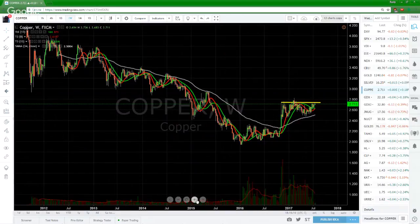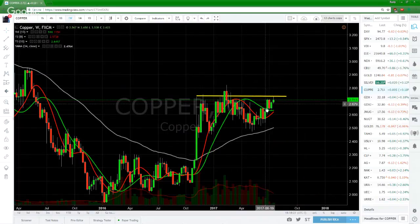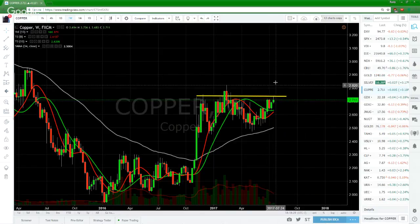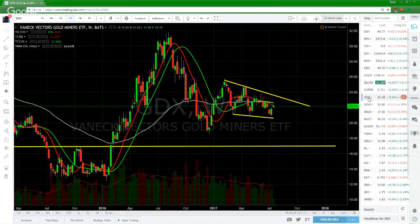So this weekly's turning out. Looks like it's doubling back already. At the punch, or the 1, 2 punch, and got rejected. Let's see if it can gather its legs real quick and take out that top. Bam. Be a nice breakout when it happens. Copper. Copper looks good. It's got to take out that top.